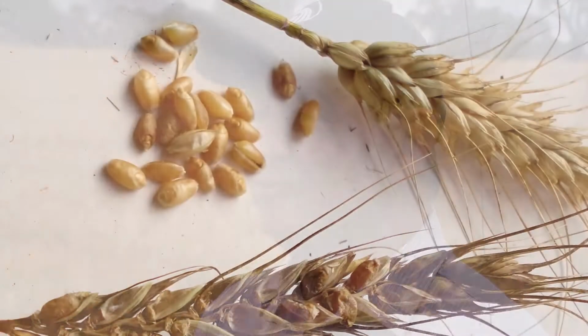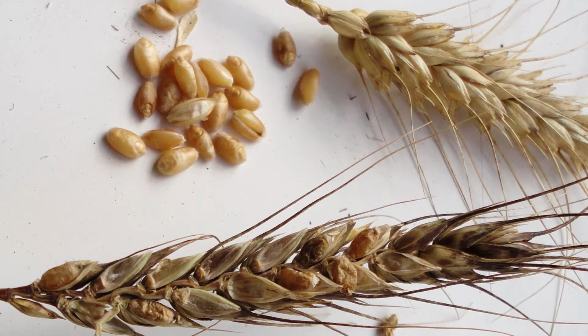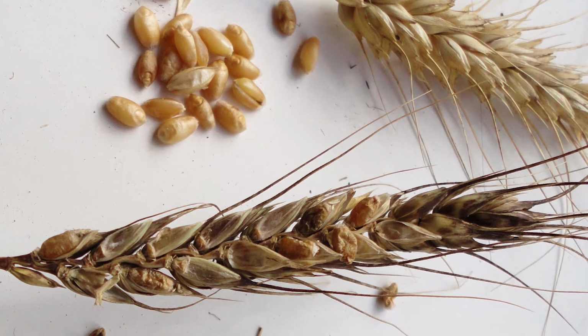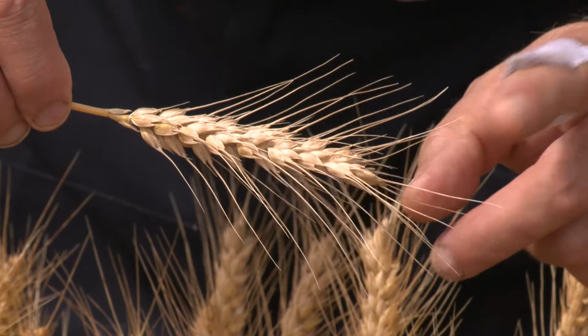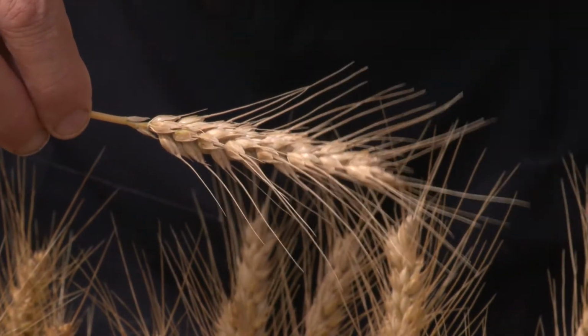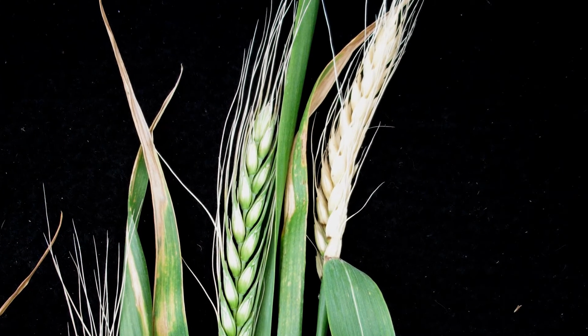When we move into grain production, as the copper is required in pollen formation, you get infertile heads. So the head will form, look as though it's full of grain, but there's nothing in it, or very shriveled grain. And you get what we call rat tail heads. So the top part of the head thins out like a rat tail and becomes scrubby and bushy, and it often turns white, so you have a white head.